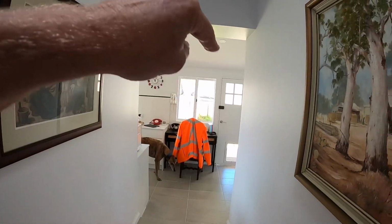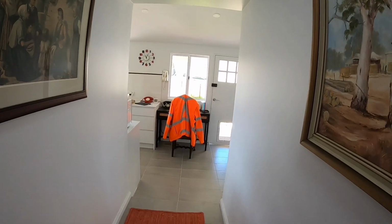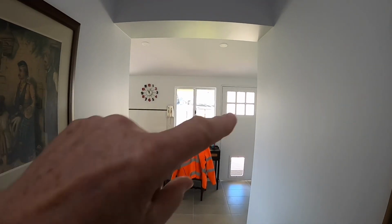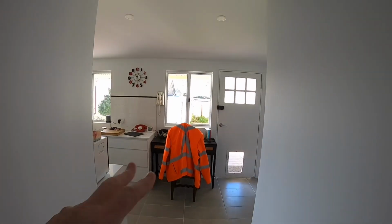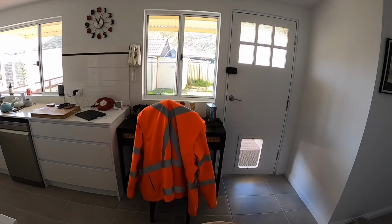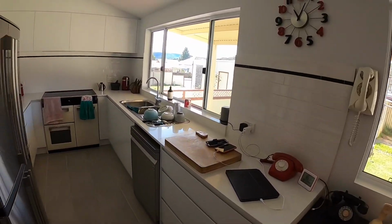Here was the old sandstone brick arch going through to the back portion. That actually was the window. So this is the old back window of the old back of the house where before this extension was built in the 60s. So we come out now, and there's one of my work coats, and we turn around and we've got my kitchen.